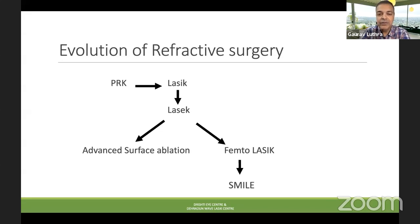Till we went overboard doing LASIK for all our patients, till we realized the risk of ectasia, because nobody realized that weakening the cornea with LASIK to the extent of more than 50% would lead to ectasia. So then we started again taking the back seat. Everybody was scared of doing LASIK, and then we evolved to LASEK, which was a modified form. Nobody wanted to go back to PRK of the old, and so a lot of development took place, and we started doing LASEK, we started doing epi-LASIK, we started finding out lots of other ways of advanced surface ablation.